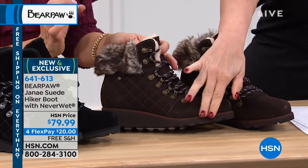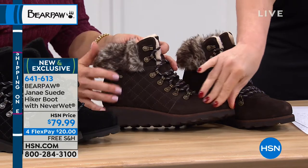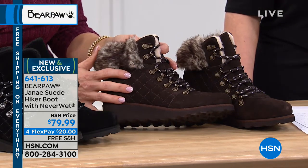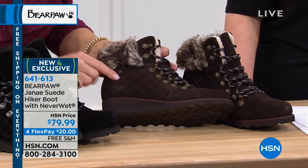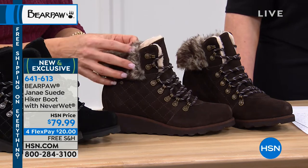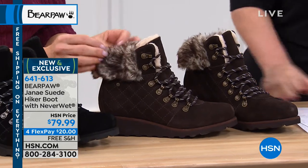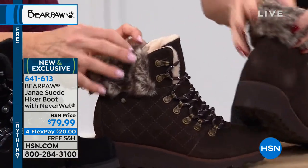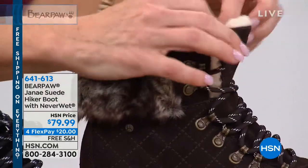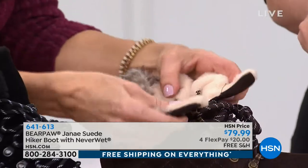So that has been treated with the Never Wet. Again, with Never Wet, you can't see it, smell it, or feel it. It's a clear, invisible coating to protect your boots. Lots of quilting on this one to add femininity and just a touch of charm. And I love this part. I do too. It's like a faux rabbit fur. Yep. It just adds an element of interest, fun, and femininity. Well, and the melding of the colors too. They didn't just do one little flat color. They really made it so super pretty.